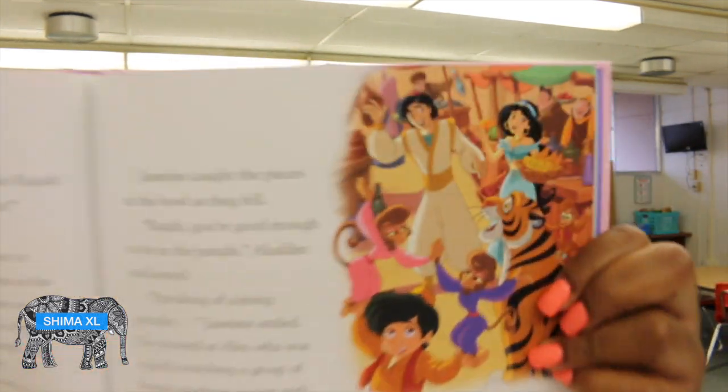So we have Rapunzel and her story. They have the Princess and the Frog. They have Jasmine and Aladdin. Look at them, they're so cute.